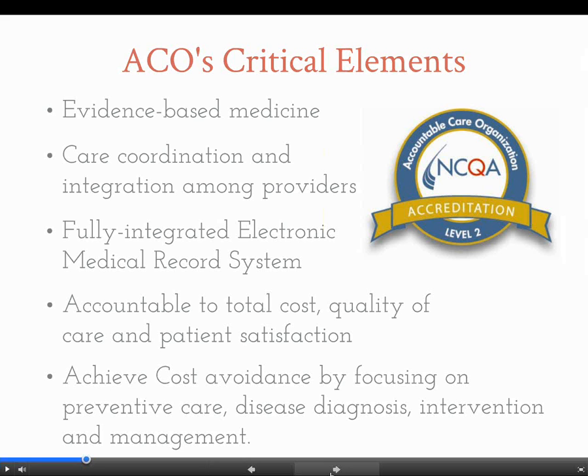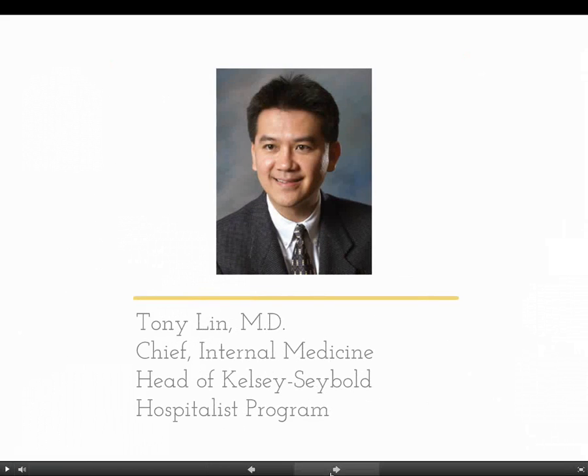I'd now like to introduce Dr. Tony Lynn, Kelsey-Seybold's Chief of Internal Medicine and Head of Kelsey-Seybold's Hospitalist Program. Dr. Lynn plays a key role in our ability to remain accountable to patient care and managing cost. As a hospitalist, he is one of several Kelsey-Seybold physicians responsible for coordinating patient care when they're hospitalized. He has many patient stories, but today he will share with you a patient experience from last year where a 32-year-old Kelsey Care member was diagnosed with diabetes.